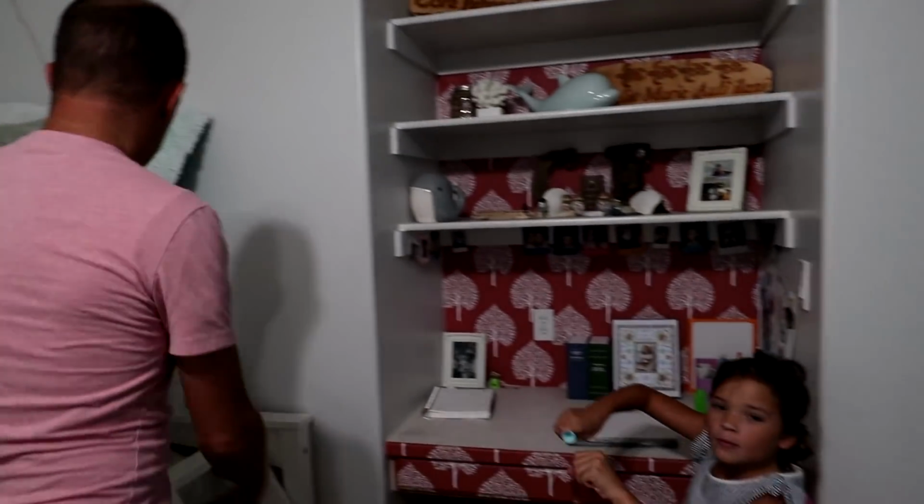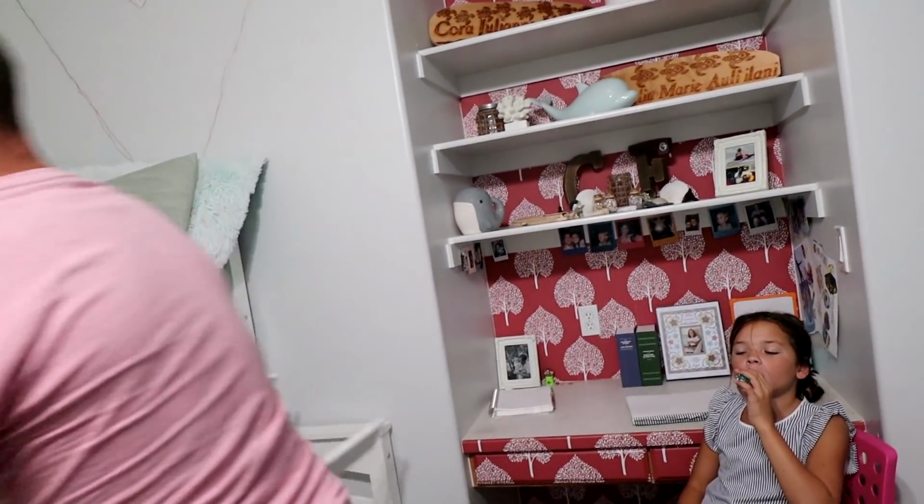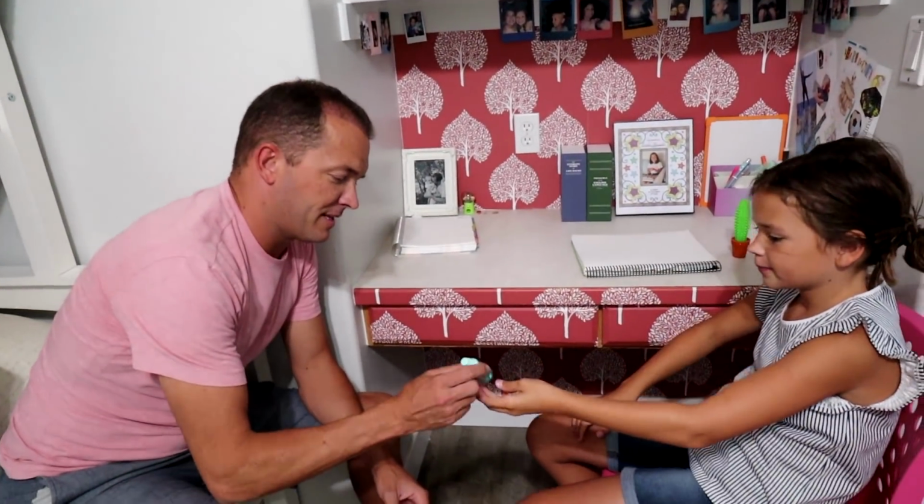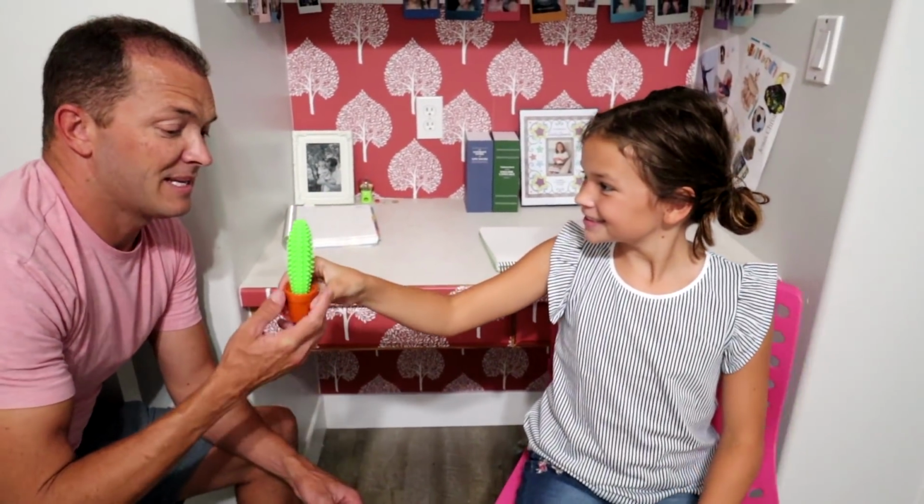Come to Evie's desk. I am gonna move the ladder so I can experience this better. Would you like a drink, Papa? Yes, I like doing this. Tell Dad about your desk. Yes, I would like a plant.